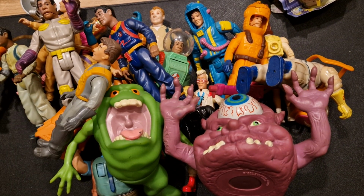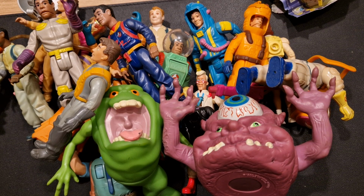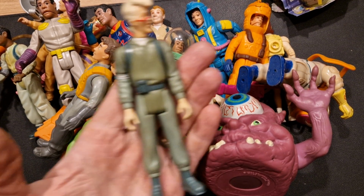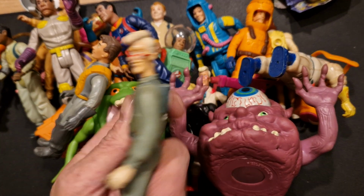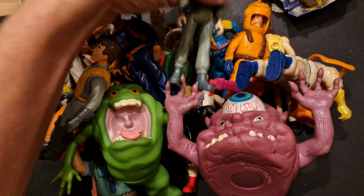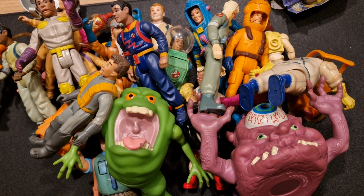1987. Such a great feeling to find forgotten stuff, forgotten toys, whatever. These will all come on a shelf somewhere. I will try to do a Ghostbusters shelf.